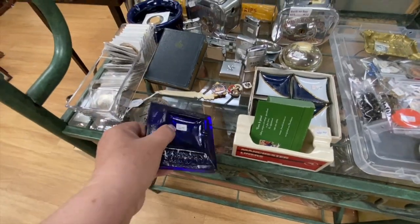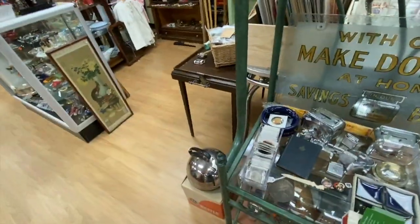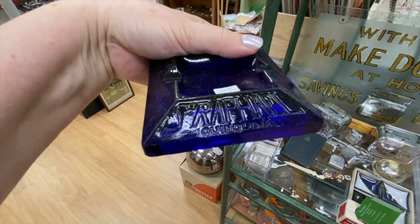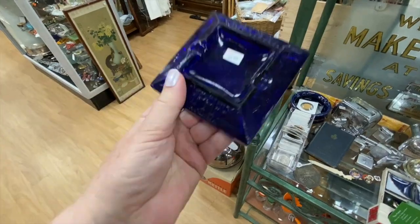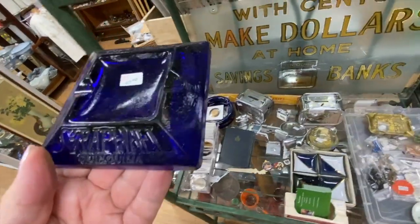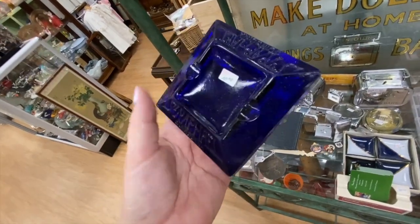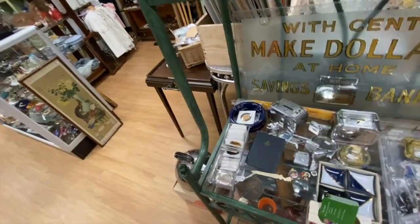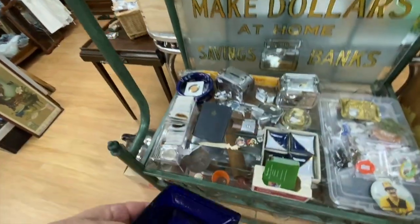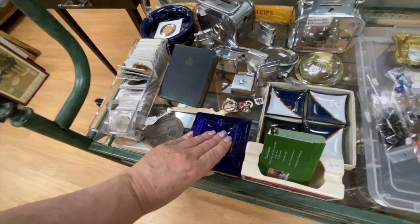Right. This says, wait a minute. Saint Raphael. Saint Raphael. Cobalt blue. There is a big chip here for $10. If it would have been in perfect condition, I would have taken that.